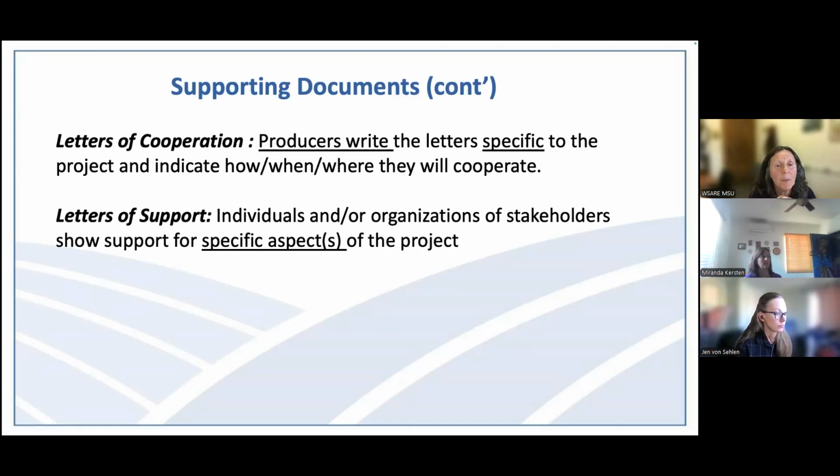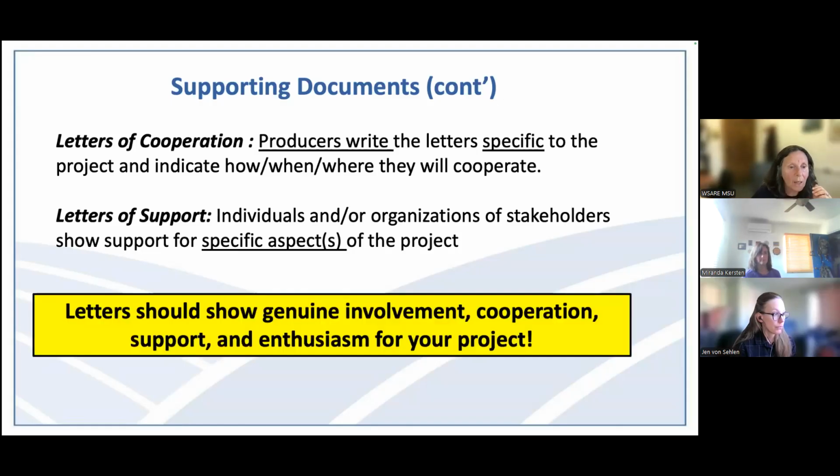Letters of support are when people outside your project are excited about your project. So don't use the letters of cooperation in lieu of letters of support. That really doesn't fare very well. If you involve one producer, but members of a commodity group or another organization are very excited because you will be doing this and that, request a letter and attach that in the submission. Letters should show genuine involvement from producers and enthusiasm from your support team, your support people. Reviewers do read the letters. They don't like cookie cutter letters.